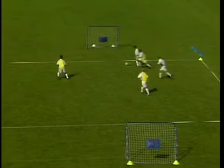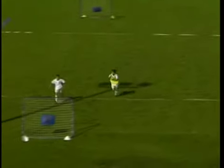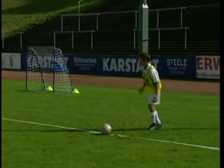A mini-soccer field is 32 meters long and 22 meters wide. Two goals measuring 2 by 1 meters are positioned 8 meters apart on each end line. In front of the goals is a 6-meter wide penalty area, the shooting zone, which is marked by a line or cones.